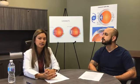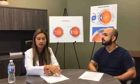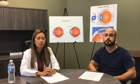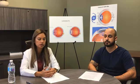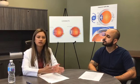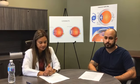And again, once one eye is done, then they really notice the cataract in the other eye. Usually I do both eyes pretty close together. So I'll do one eye, let's just say the right eye at one point, and then about 2 weeks later, I'll go ahead and do the other eye.